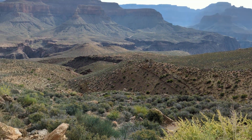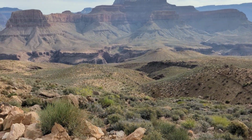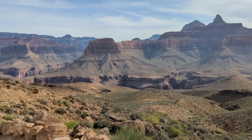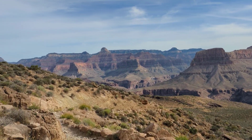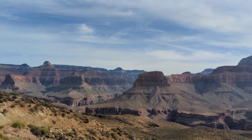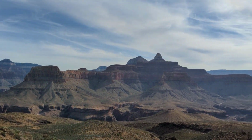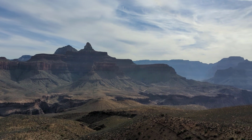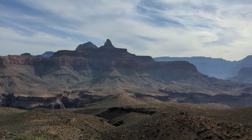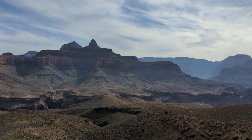This is the middle level. A lot of scrub stuff down in here. And it's a cloudy day today, which is not so great for sightseers, but it's really nice for hikers because the sun is not beating down quite as hard. But you see this stubbly kind of growth down here at this level, about 3,500 feet.